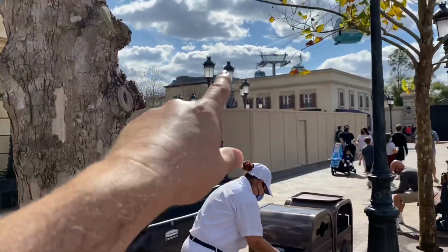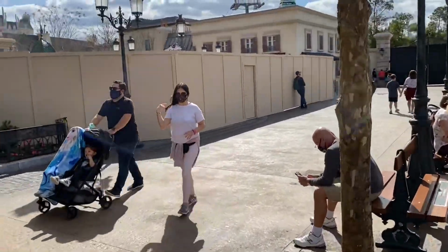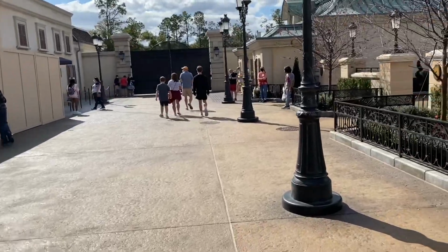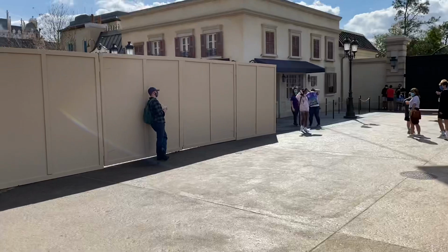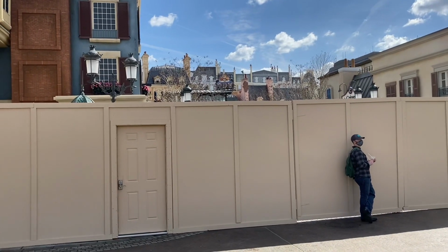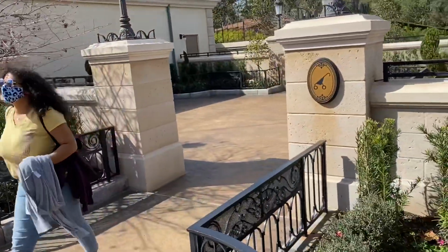You look way off in the distance over here. It's the creperie that'll be opening. And of course the walls are still up for the rest of the expansion. Let's see if we get around that tree there. You can see the Gusto sign, which is on front of the building where the Ratatouille attraction will be. It'll be nice to have a new attraction.